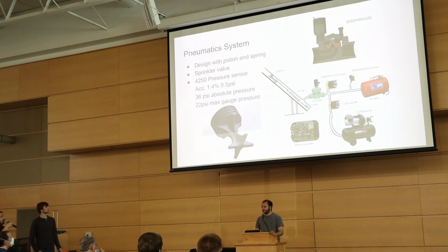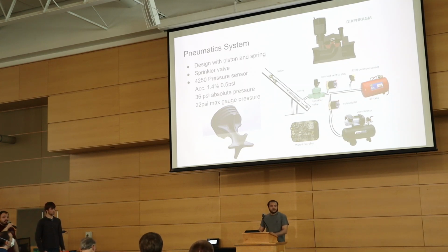We use the MBX 4250 pressure sensor to keep track of the pressure inside of the air tank and determine which solenoid needs to be open, whether there's too much pressure inside or there needs to be more. The sprinkler valve is a pretty simple valve. It uses a diaphragm, so it uses its own pressure to keep it closed. And then when the solenoid at the top left of the sprinkler valve is actuated, it releases the diaphragm very quickly, allowing all of the air to rush through.